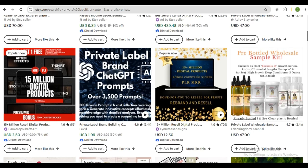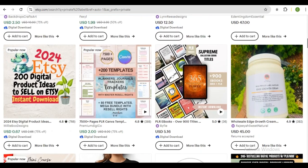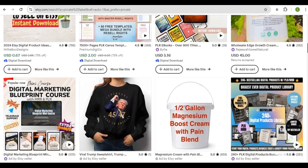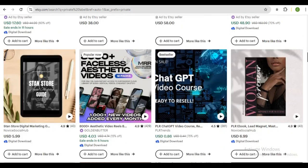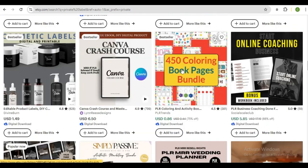And if you look over here, these are all bundles for different kinds of templates that you can pick up and actually resell. You can resell them as it is, okay? And we have different templates here. This is a PLR coloring book template with about 480 pages. That's quite a lot. You can buy it and resell somewhere else.